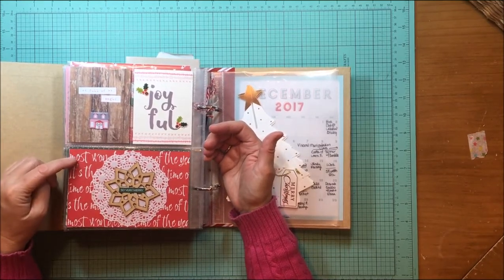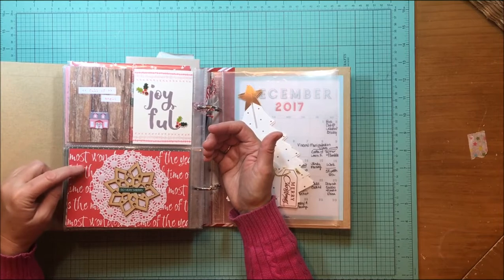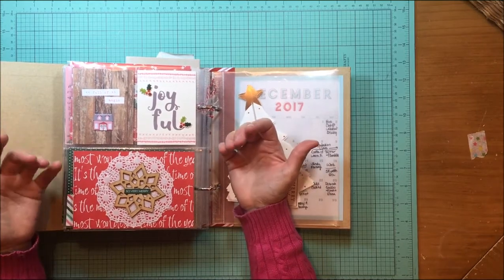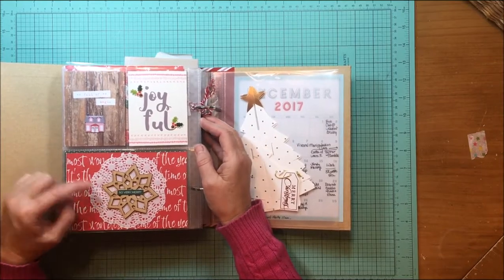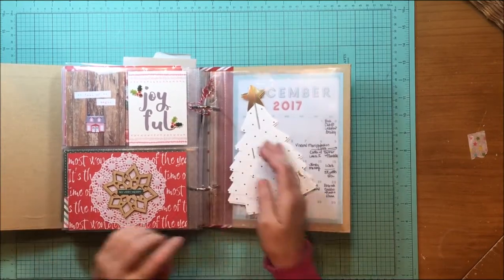It's the Most Wonderful Time of Year paper. If you've missed this, I finally used that paper. I kept trying to use it the entire season and never did, but I used it on the very last day. So that paper, and then this wood veneer snowflake and a little sticker.